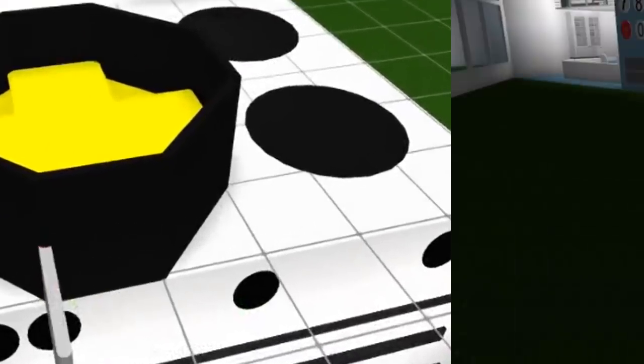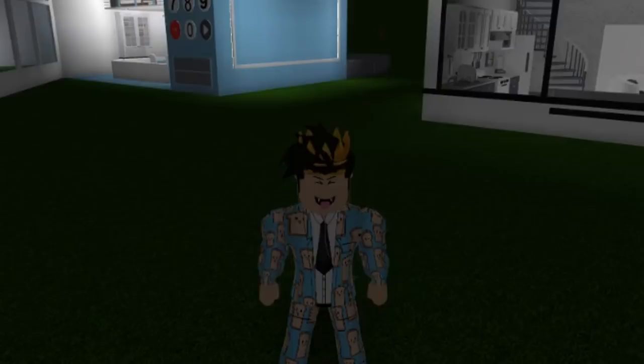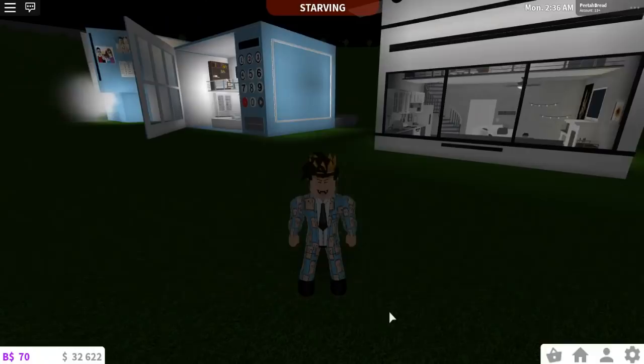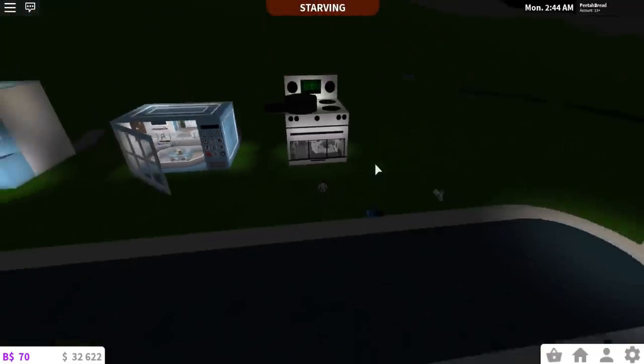Alrighty guys, the oven home is finally complete. The stove home, the oven home, whatever you want to call it. I'm actually really proud of how this turned out. I'm not too sure how I feel about the front of the oven, but I did the best I could. So here is an overlook.